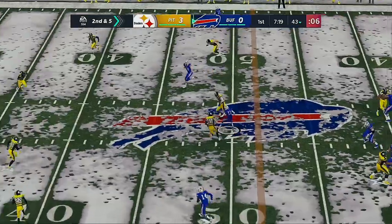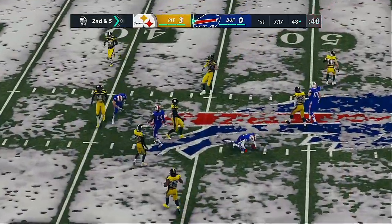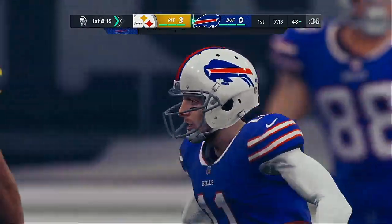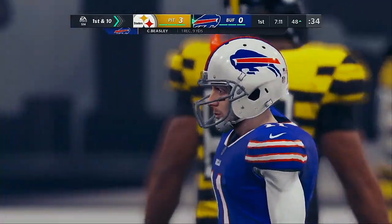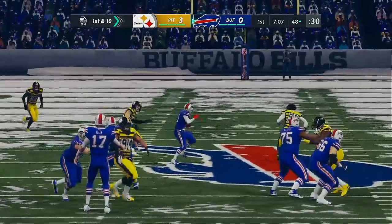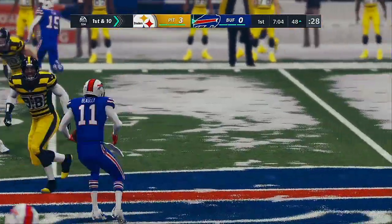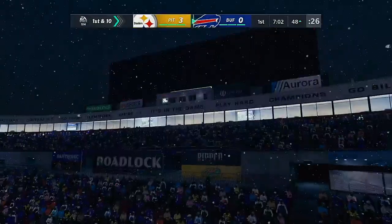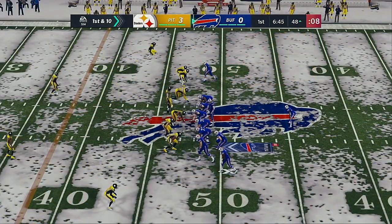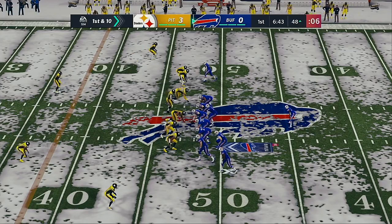Second and five now. Allen, he's got the connection to Cole Beasley. And he'll be brought down at the 48-yard line. 9 yards to pick up there, and it's a first down. Operating out of Steeler territory now. Here's first and 10 at the 48-yard line.